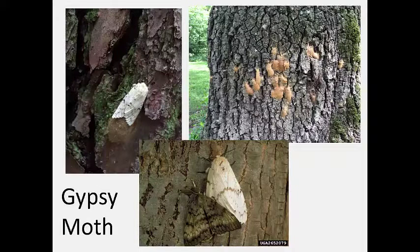First off is gypsy moth. Many of you are probably familiar with the gypsy moth. In Queen Anne's County, it hasn't been a big problem. In the last several years, there's been some pockets. Certainly, we still do survey for gypsy moth every year.